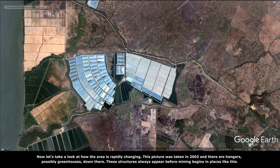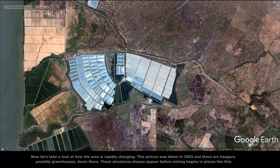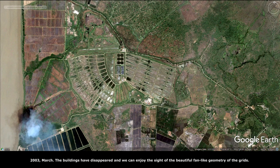Now let's take a look at how the area is rapidly changing. This picture was taken in 2003 and there are hangars, possibly greenhouses, down there. These structures always appear before mining begins in places like this. March. The buildings have disappeared and we can enjoy the sight of the beautiful fan-like geometry of the grids.